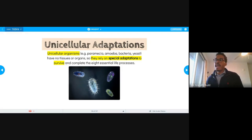So instead, they have these adaptations. And we're going to talk about 5 of them today. Again, we really want to focus on writing down at the very minimum the things that are highlighted.